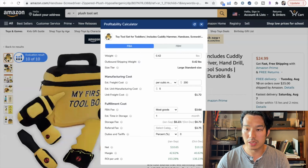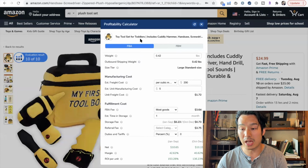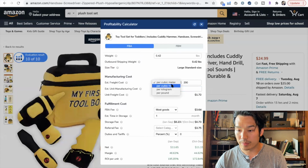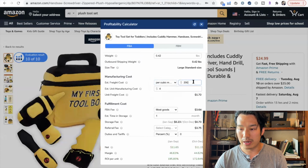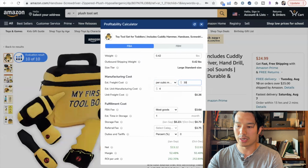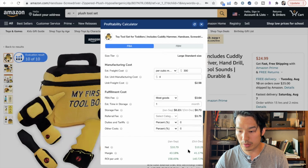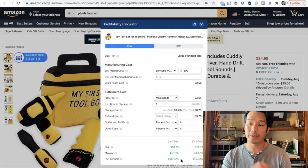manufacturing costs. So let's say you got the pricing from Alibaba. Let's just say you put in $4 or whatever, and then right now the price is probably like $300 per cubic meter. And what it's going to show you now is your margin and your ROI. So it's showing that you're going to make a 40% margin, which is really good, and a 150% ROI. So that's our step.